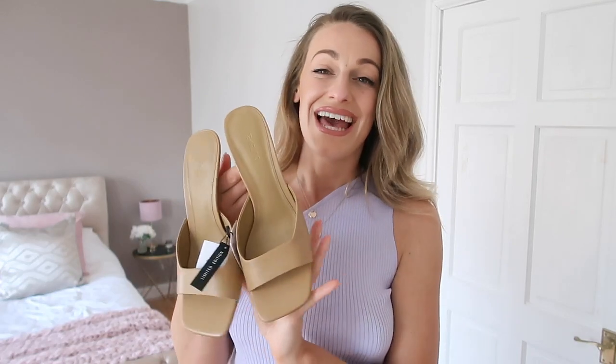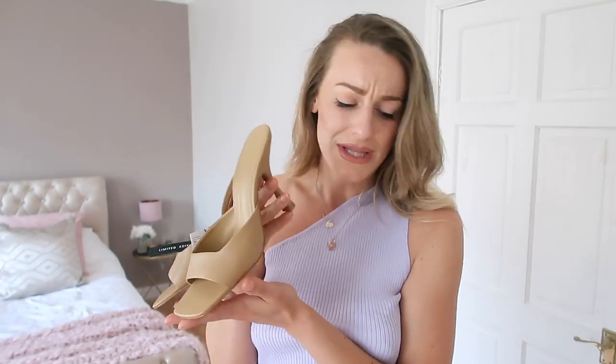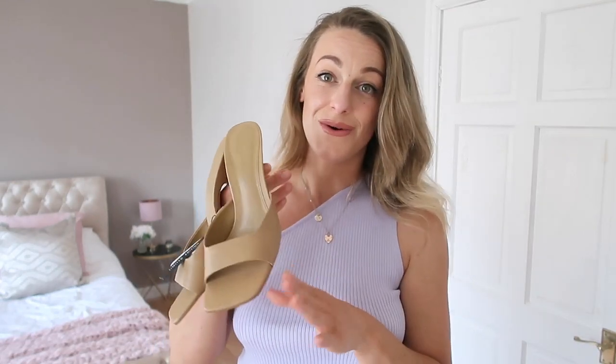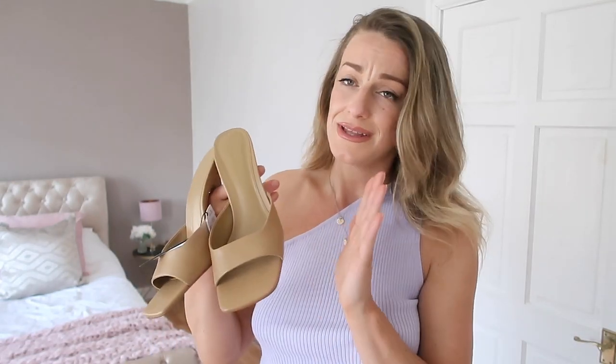So these are a little bit more pricey. They're $49.99, but I think, again, like I said, the quality is there. I'm sure they are real leather. Oh yeah, they are. These are genuine leather, so they're gonna last you a really long time. They're gonna really keep their quality. They're just beautiful. Really, really beautiful pair of versatile sandals for your wardrobe.